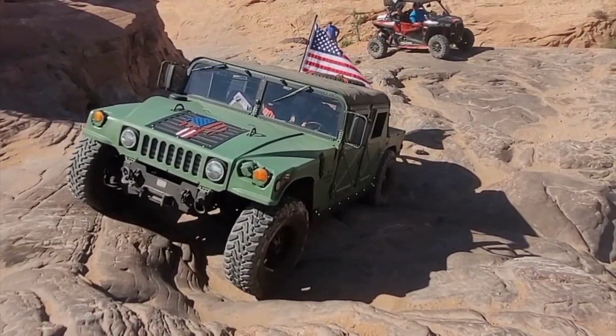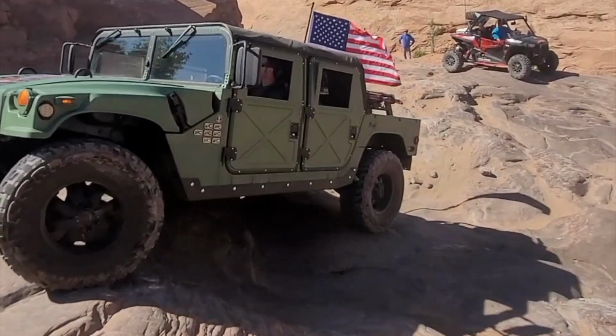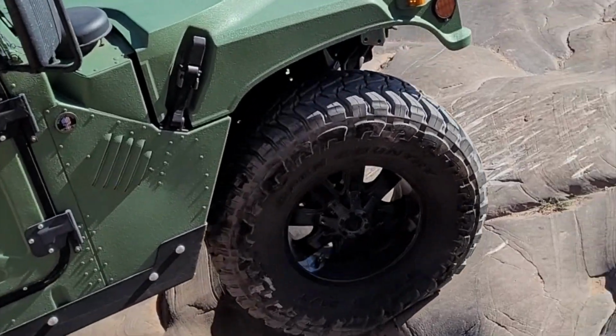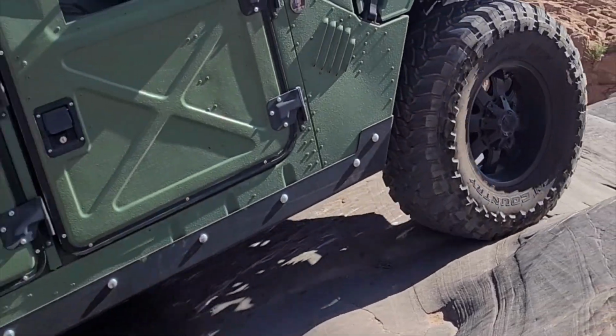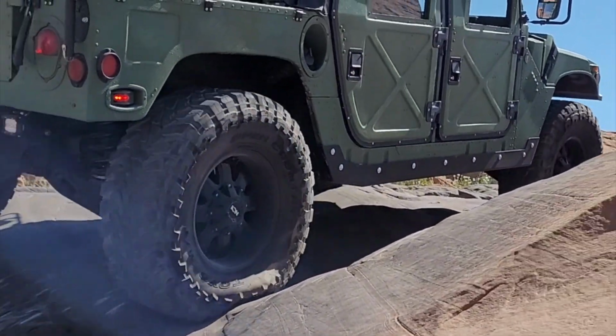If you are going to be off-roading in a Humvee or a Hummer H1, I highly recommend these jack rails. These rails are made by Jeremy Johnson, and they're super solid, fit perfect, and they definitely save the side of the truck going over some of these ledges.